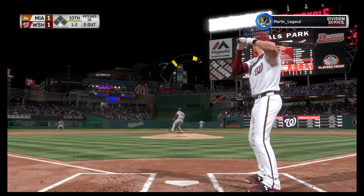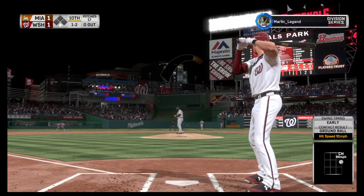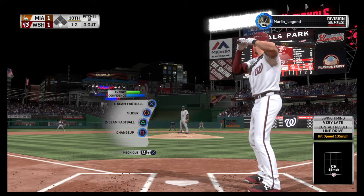You're down 1 and 2. You think he's going to challenge you with the heater, and he pulls the string, and he laid off it. I mean, the delivery looked like a fastball. Great eyes. That was a tough pitch to spoil right there. 2-strike changeup on the corner. Tough pitch to foul off. Again, he sends it out of play.